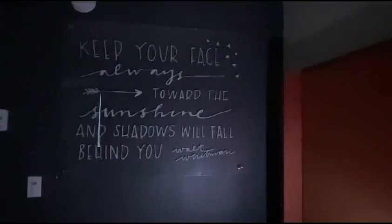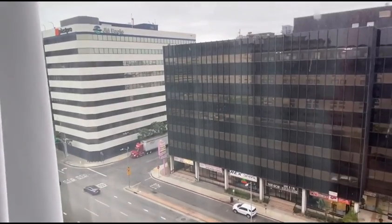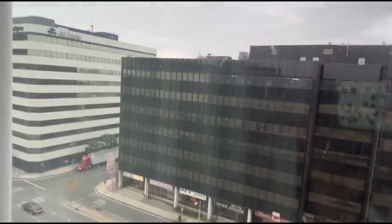True. You guys, we are at Santa Monica right now. And from here, we're going to Legoland. We're going to take the kids, and I want to show you the view from here. It's cloudy outside. I hope it's cold, and I hope it stays like that. Cloudy.